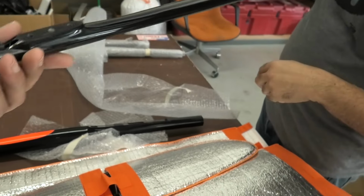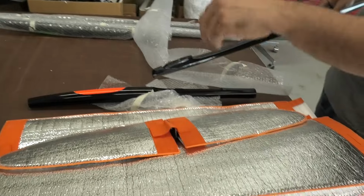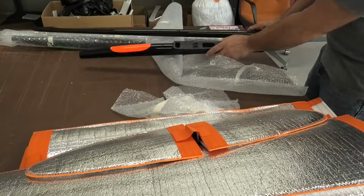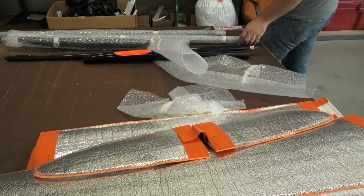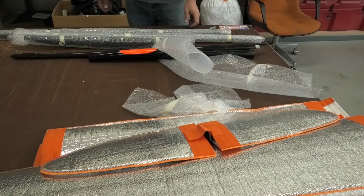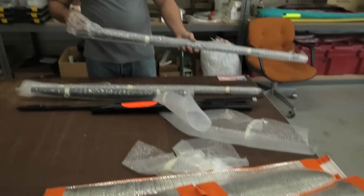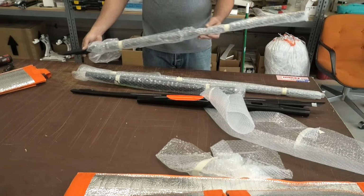Oh, it snaps on. So there's no ball link or clevis or L-bend to try to get on. That's perfect. Less things to haul around. Right. Are both of these X? No, one's a V-tail. Oh, one's a V-tail, guys. Sweet. Oh, nice. That's gonna be nice.